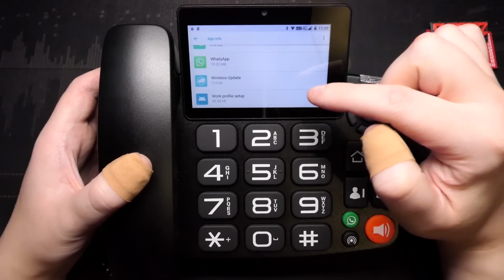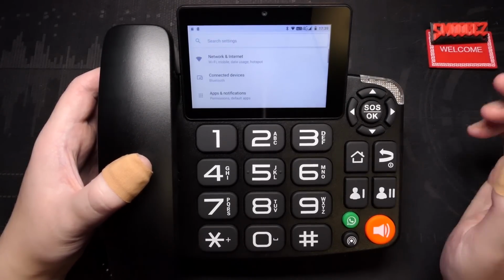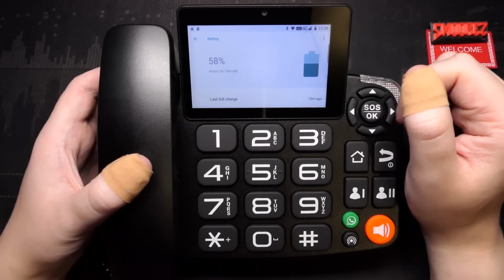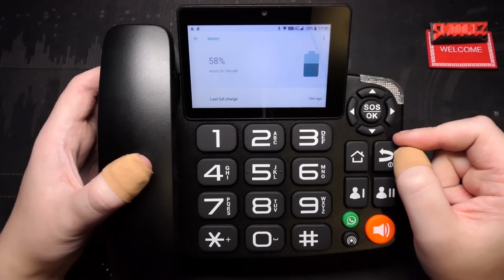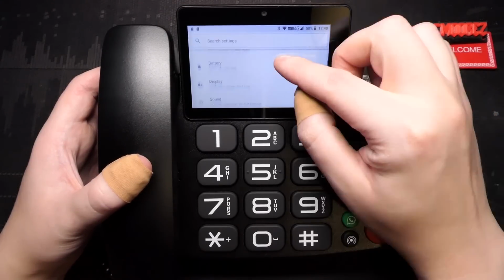Wireless update, that will not work at all. But yeah, no Google Play services, so you'll have to sideload stuff on. That's not a problem, but for people who did want something with Google Play services, it's not going to get you too far. Battery, 2 hours and 16 minutes left with a 1400 mAh battery with a MediaTek MT6737 CPU. Not really going to end well. It's very much like the Unihertz Jelly thing that I reviewed recently. Pretty much the same dealio.